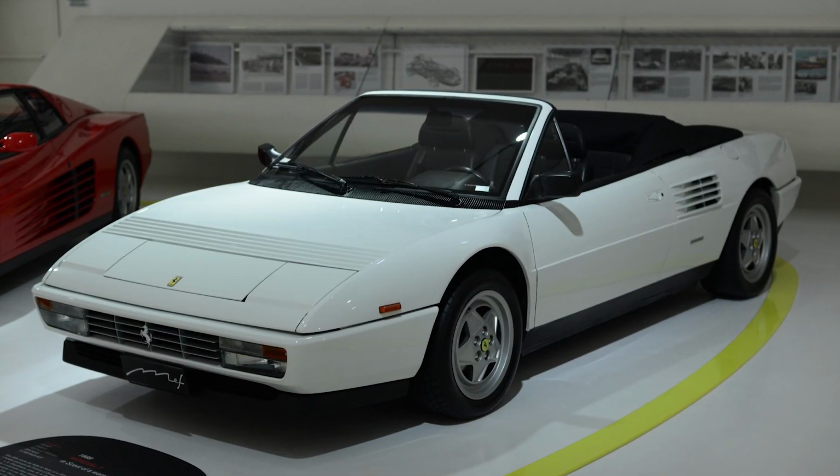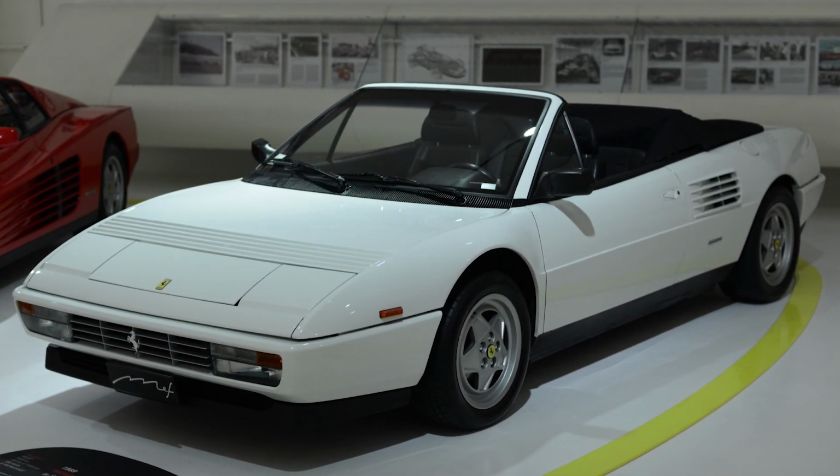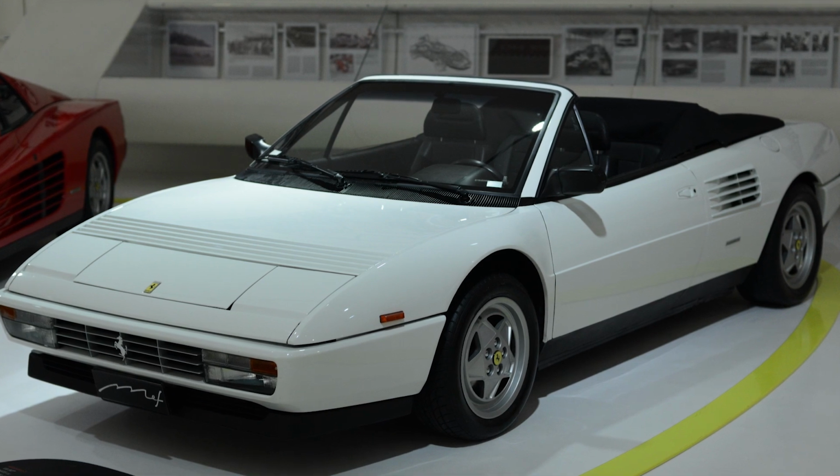The Ferrari Mondiale from the 1980s wasn't exactly a winner either, but it's still light years ahead of the Jalpa in terms of design.